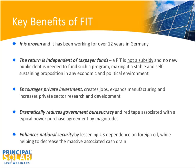Dramatically reduces government bureaucracy and red tape. This is a real serious problem here in the U.S. A feed-in tariff in Germany consists of 1.5 pages to get it started, and it can be done in under a week. In the United States, using various other mechanisms, purchase agreements, and various other subsidies. Keep in mind, a feed-in tariff is not a subsidy.